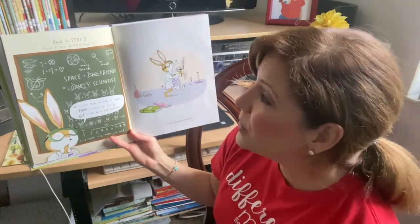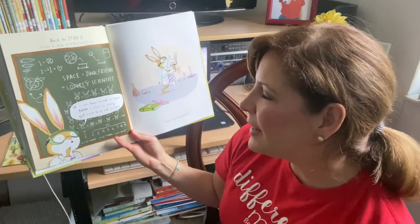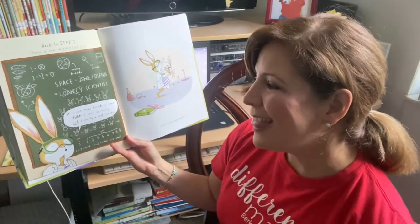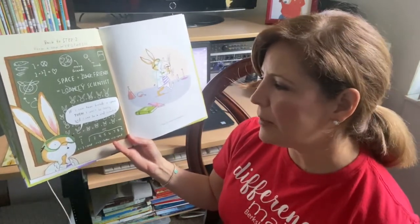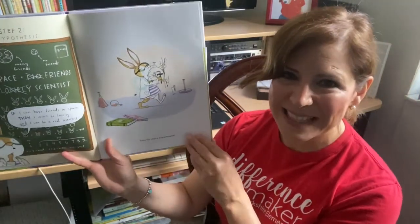Back to step 2. Form a new hypothesis. If I can have friends in space, then I won't be lonely and I can be a real scientist. Time for more experiments.